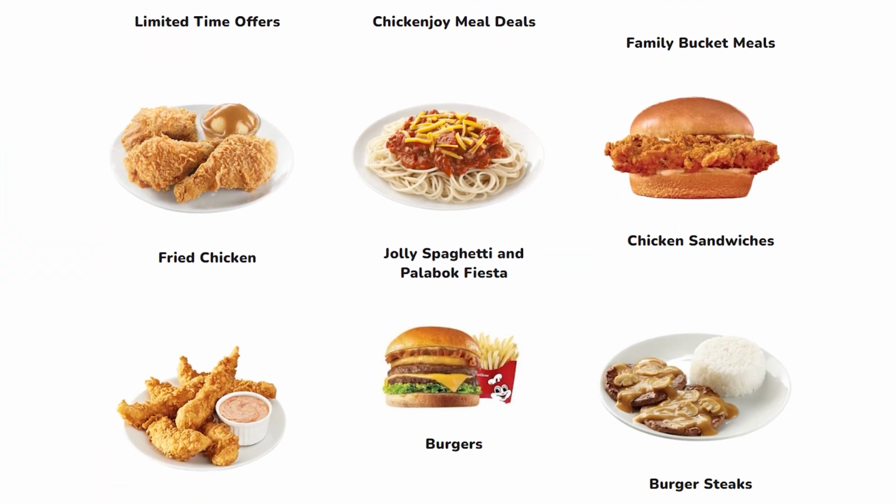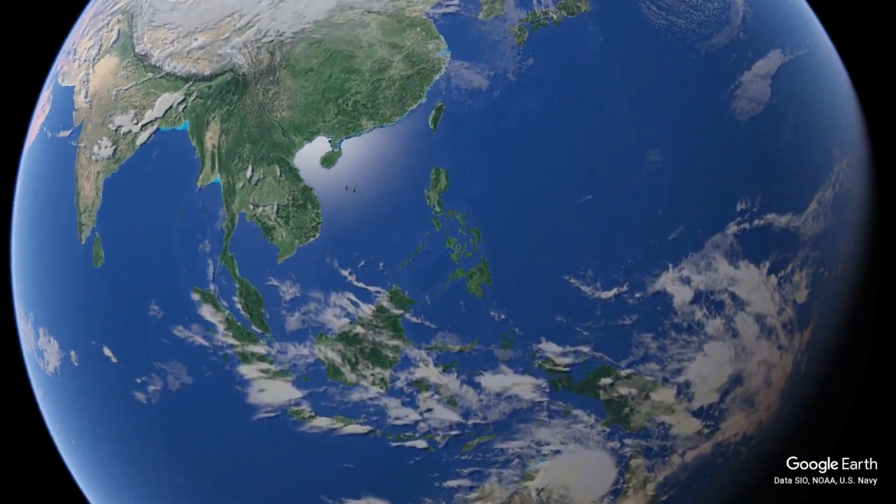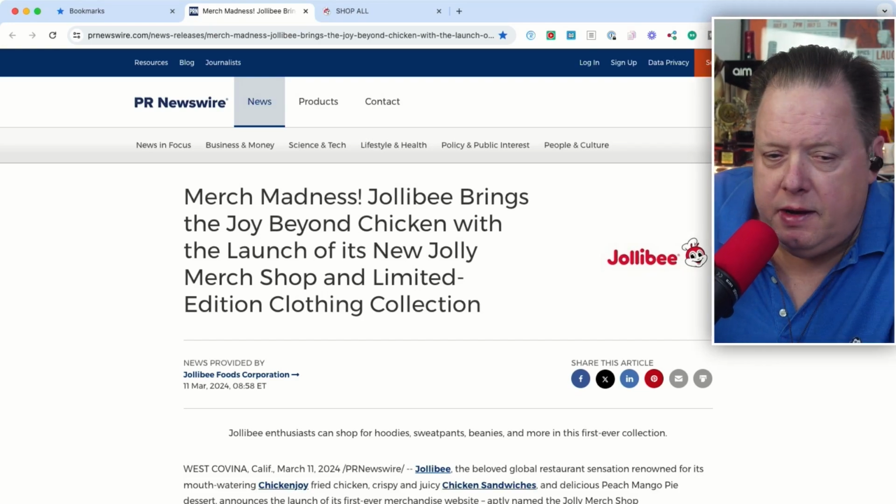They have some crazy stuff like hot dogs and spaghetti and fried chicken and all kinds of odd things that in the U.S. sound odd, but it's perfectly normal to them. They're from the Philippines and they're international. But they have just launched their merch store, and the merch is only available in the U.S. and Canada.